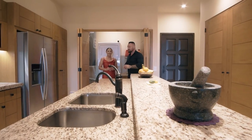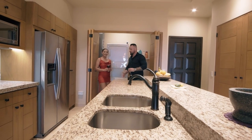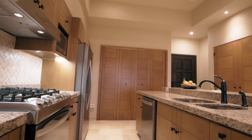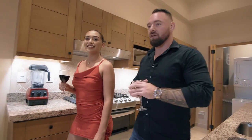All right guys, so as you can see, we have the washer and dryer, the extra sink. To my right here, we have the refrigerator, as well as the dishwasher, gas stove, which I absolutely love. This is an add-on, this is an upgrade, this sink. Everything in this condo is absolutely beautiful.